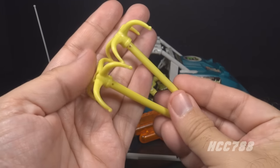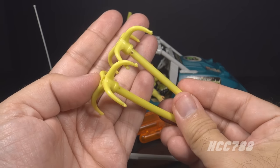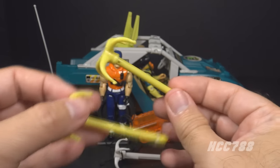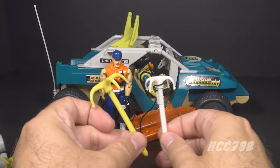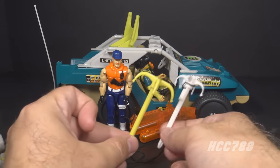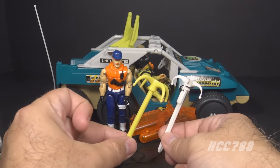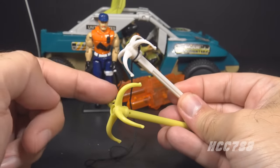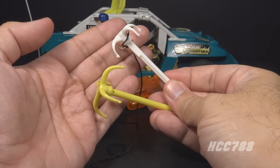They are in the same very bright yellowish green neon color as the turret and the missiles, and these are not entirely unique. They are remolded and slightly enlarged from the grapple hook that was included with the 1992 DEF Cutter version 2. You can see there's a slight remold here, and the hooks on the Dino Hunter's grapple hook is slightly larger, but it is otherwise the same accessory.